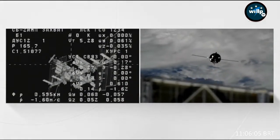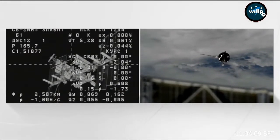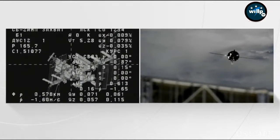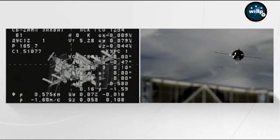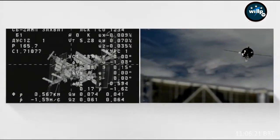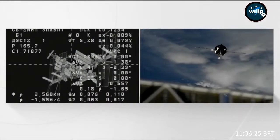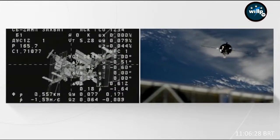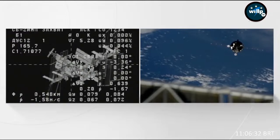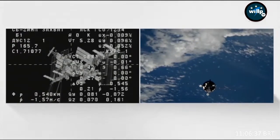You're hearing those conversations from the Russian Mission Control Center in Korolyov and cosmonauts Alexei Ovchinin and Ivan Wagner after they completed the test of the TORU system. Now about 550 meters away, the Progress vehicle to the International Space Station, closing at a rate of 1.5 meters per second.